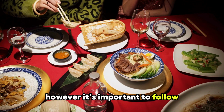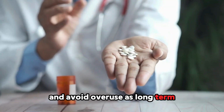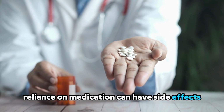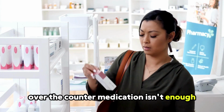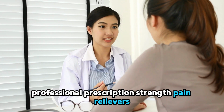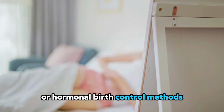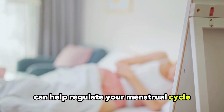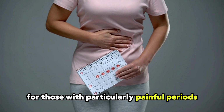However, it's important to follow the dosage recommendations carefully and avoid overuse, as long-term reliance on medication can have side effects. If you find that over-the-counter medication isn't enough, it may be worth consulting with a healthcare professional. Prescription-strength pain relievers or hormonal birth control methods can help regulate your menstrual cycle and reduce the severity of cramps for those with particularly painful periods.